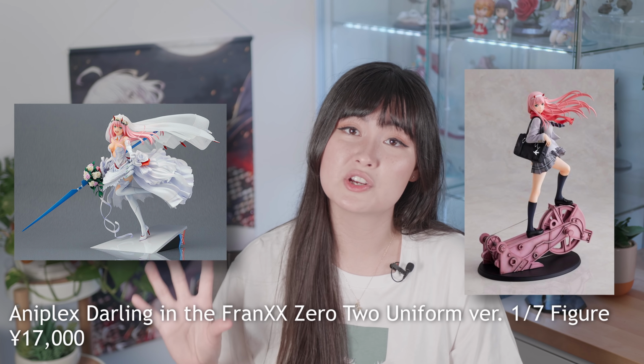This figure looks amazing. She looks just beautiful. I'm very excited for this figure. But also in my July, I stupidly pre-ordered the Aniplex uniform version 1/7 because that also got a re-release. But I'm thinking 2 02 figures in a month is kind of silly. I do really like the Aniplex one. I like the kind of vibes of it, but I might cancel it because I think the wedding dress one is the one to get over that one.